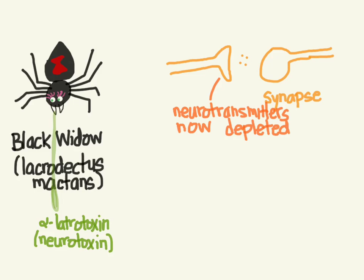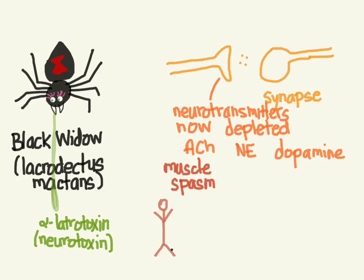And so the neurotransmitters that might be released are like acetylcholine, norepinephrine, dopamine. So you can kind of guess what kind of symptoms you're going to see. So at first, with the huge release of acetylcholine, you're going to have a muscle spasm. If a spider bites you on the lower extremity, you might get abdominal muscle spasm, so much so that the belly feels rigid like peritonitis. And if you get bit in the upper extremity, you might have spasms in the face.